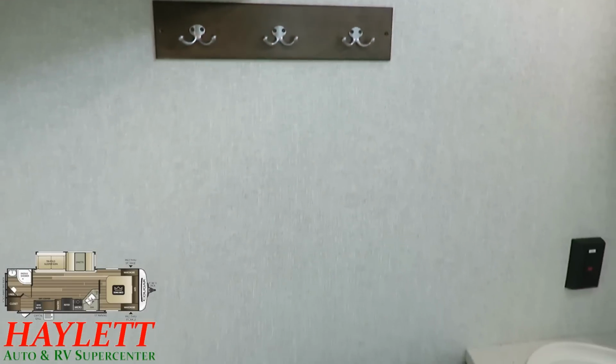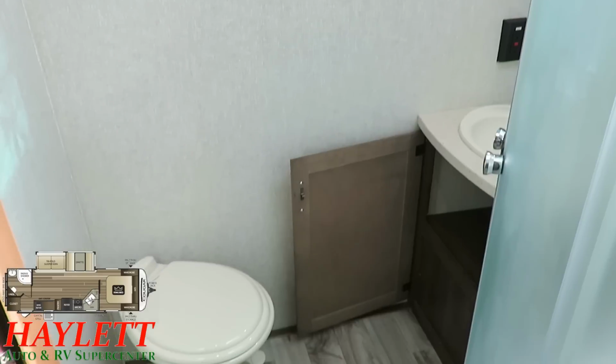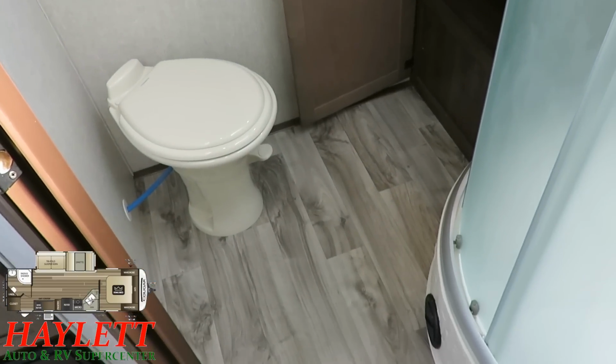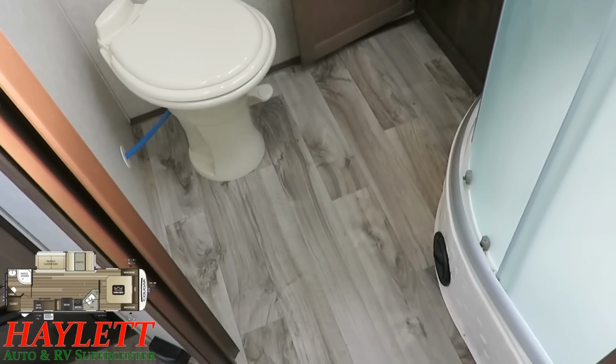Anyway. Now down below here though, I want to point out a couple smart things. Nicer porcelain foot flush stool, plenty of legroom, plenty of floor space, and no heat vents in the floor of the bathroom.